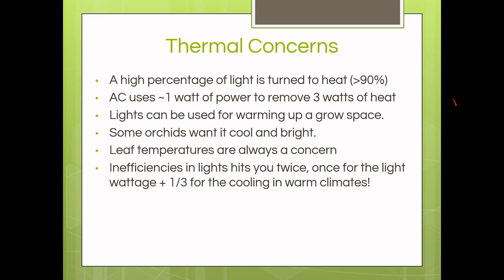Whenever you're losing light to heat, it's just going to heat up the room, and it's going to cause you to have to do things to get rid of that heat if you're going to try to keep the environment cool. So, just a rule of thumb for air conditioners, for every 3 watts of heat you're removing, you're going to use 1 watt of power. This can really add up, and the AC bills can be prohibitive if you're using inefficient lighting. In some environments, it can be beneficial to heat just using grow lights. I know some growers that stick to fluorescence just because they live in cool environments and they really want to grow lowlanders, something like that.